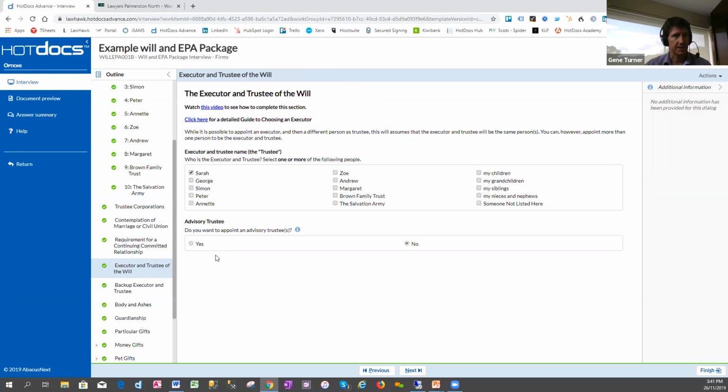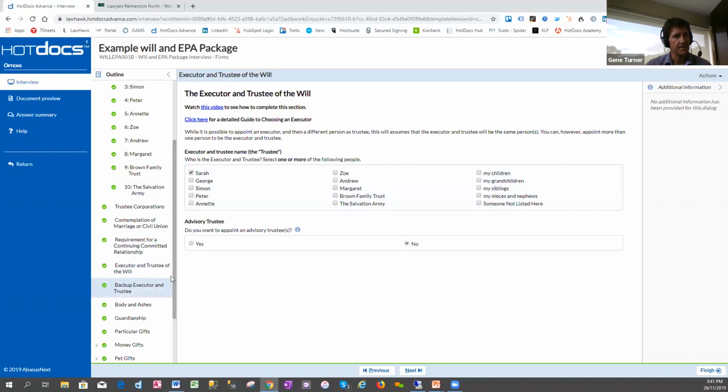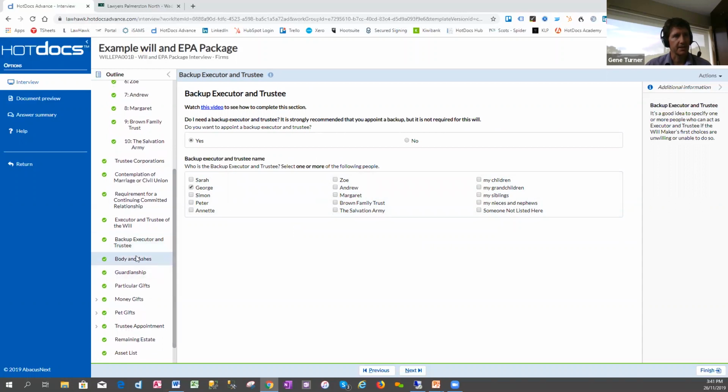Choose then who's going to be the executor. As I said, we've got examples where you can embed other guidance, videos, written guidance, and things there if you want. And so here I'd choose the partner, Sarah. I could choose somebody else as well if I wanted, so it's very easy to add one or more. If I chose one, questions would come up in terms of any backups and whether the backup would come in only if both of the originals are gone, or if any one of them. So yeah, it's a good idea to choose a backup. So let's choose one of the brothers to do that.